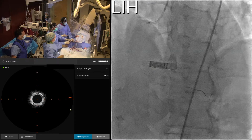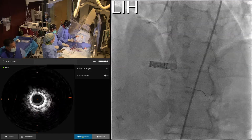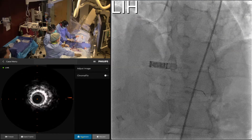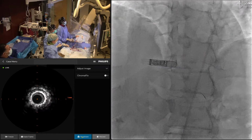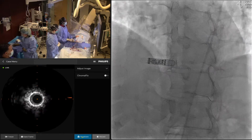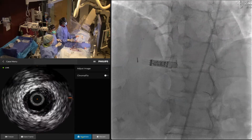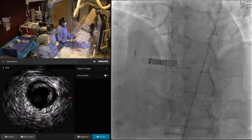Let's see how it behaves as an angioplasty wire. I think that would be interesting to see. It should have more support. I guess if you get this bulky IVUS down, it's a good wire. Okay, just before you go down, let's hit the ring down. This is honestly very smooth.